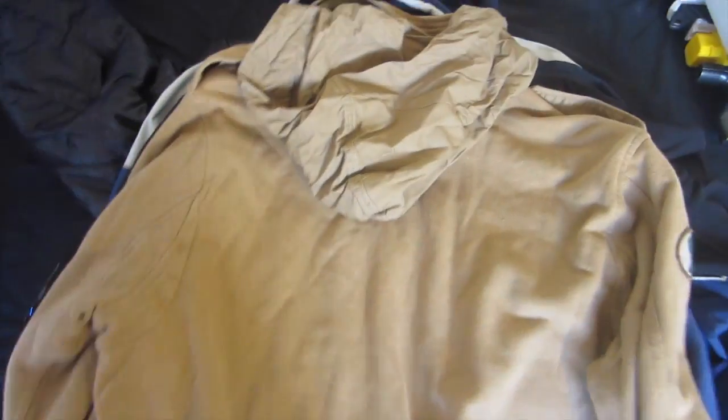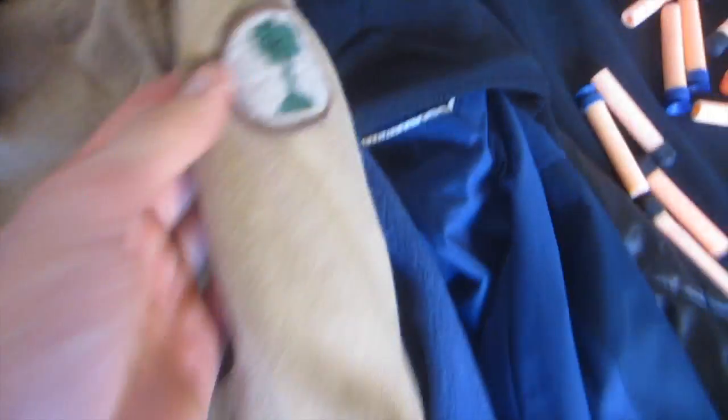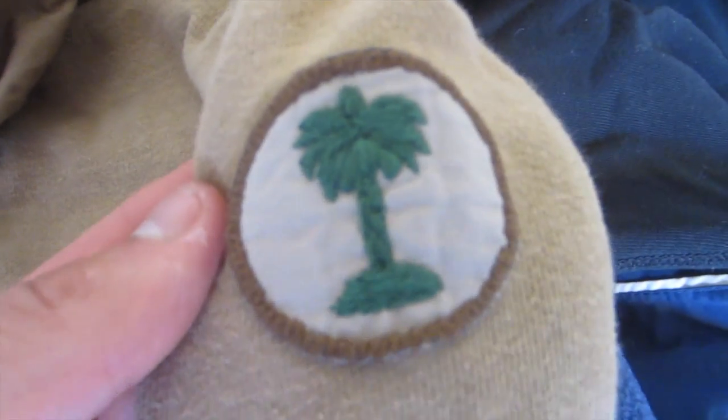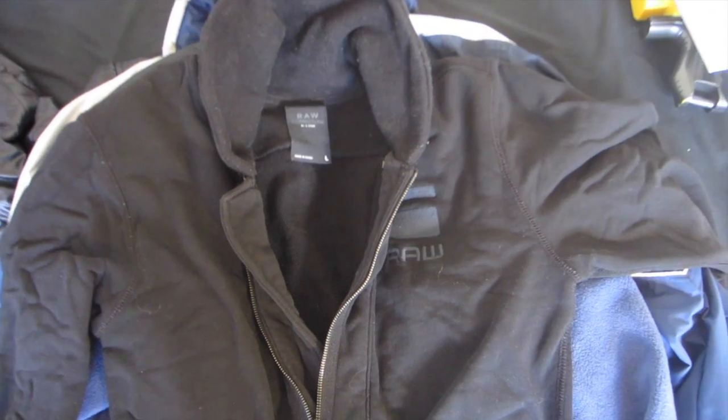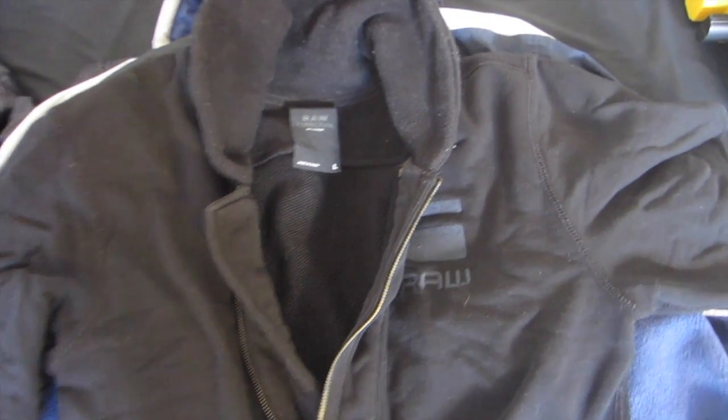Some more cool things about this jacket also, it's got a really nice hoodie, which is also foldable and zips up into the back of the collar. And also on the sleeve, it's got a really cool, kind of like a palm tree or something like that, embroidered on the side. Here's another jacket, and this is where the money's at, with jackets. You can make a ton of money with jackets.